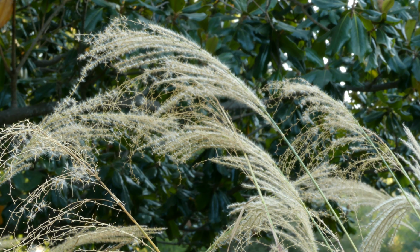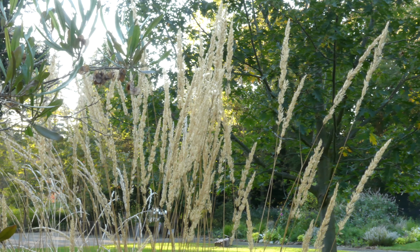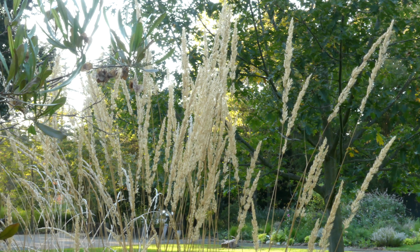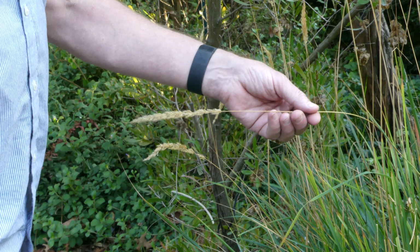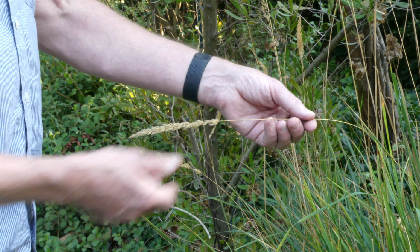The next category of foraged items we're going to take a look at are grasses. This first grass is Calamagrostis, and it's also known as Karl Foerster grass. So what I do to test if a grass is going to work on the table is I run my fingers along it to see if it sheds. If it doesn't shed, you're good to go.